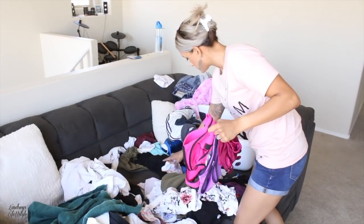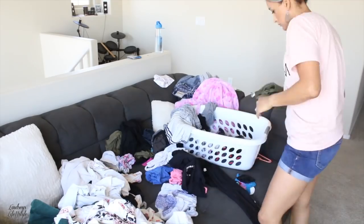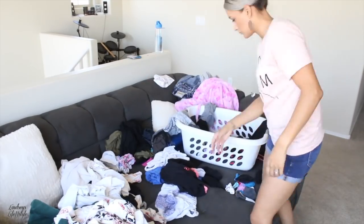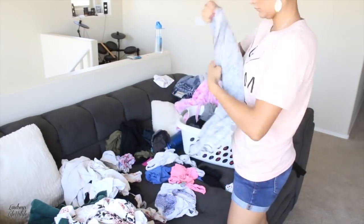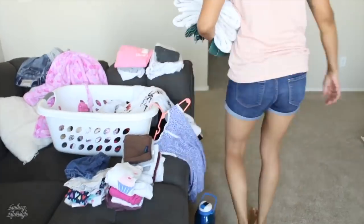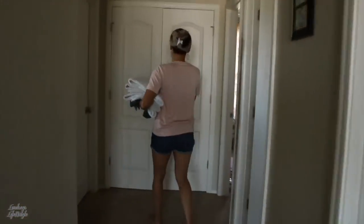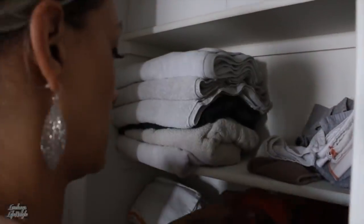So we're going to go ahead and fold some clothes here. This is another task I don't care for. I don't mind cleaning the bathrooms. I love vacuuming. There's a lot I can do, but dishes and laundry are forever. They're never ending in this house, so I don't care for it. I kind of just organized my little linen closet real quickly while I put the towels away.